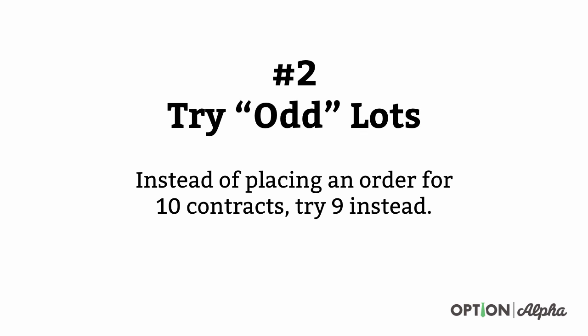Number 2 is try odd lots. So instead of placing an order for say 10 contracts, which is like a round lot number, try 9 contracts instead. We usually find that this works well. If you try placing 10 contracts, try placing an order for 9 contracts, and then if that gets filled, place the other order for 1 more, or place an order for 4 contracts or 6 or 7. So try something a little bit different than just say 1 or 2 or 5 or 10 or 15, etc. So try some of these odd lots.